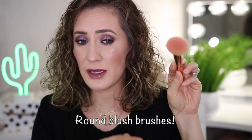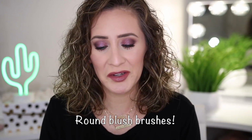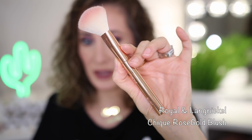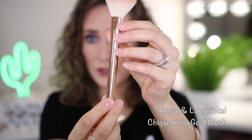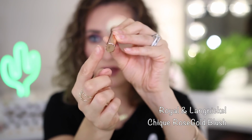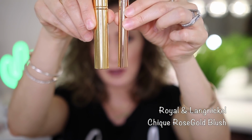All right, so the next set of brushes that I want to talk about are shaped like this. I don't know what you would call this, just a fluffy brush. So this one right here is the Chique blush brush, and this is from Royal and Langnickel. And this is a newer brush to my collection. I love the rose gold handles, similar to the Morphe one where it's a little bit chunkier though and squared off or rounded off at the bottom. But it's a little bit actually skinnier than the Morphe one, if you want to see a little comparison there. So it does fit better packed in with other blushes in a little container just because it's not quite as thick.